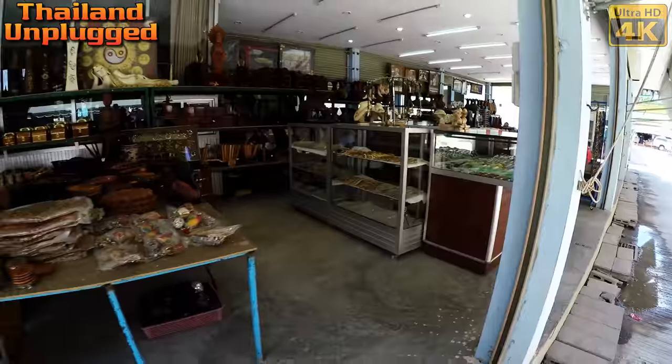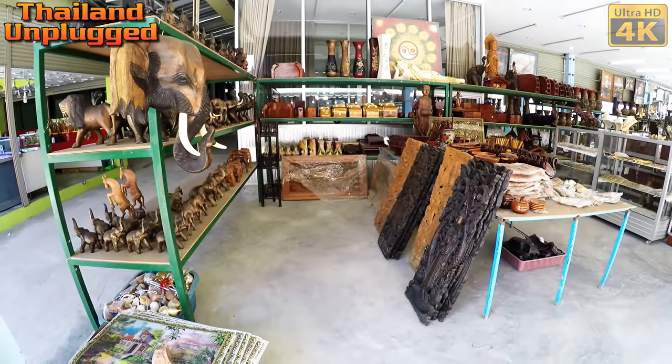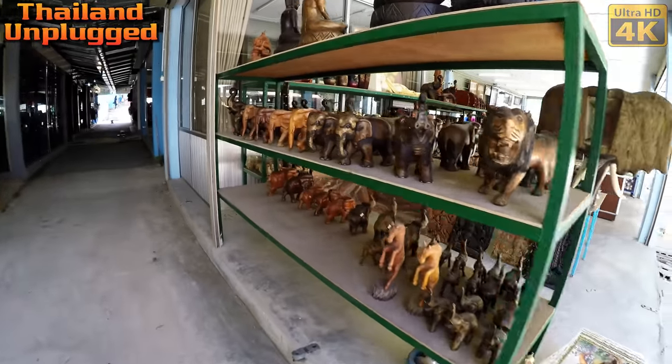Look at that. Yeah, the wood carvings are nice. Look at that, nice on the wall, that big one there. Elephants.